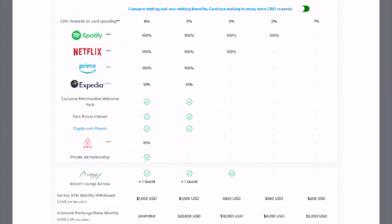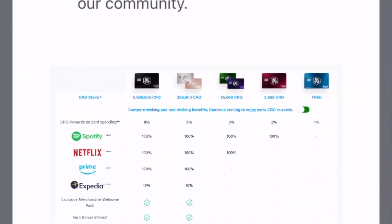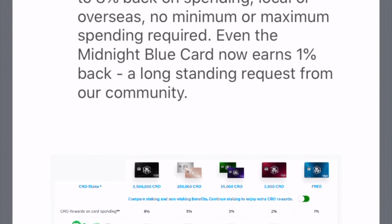So you get 5%, 100% of your Spotify, 100% of your Netflix covered, Amazon Prime, Expedia. So even cash back on Airbnb, which is pretty cool. So this is probably more amicable as like 25,000 CRO and 2,500 CRO. Those are pretty good. So you can also get like 2,500 staked, and those are pretty good rates too. You get 2% cash back, you get Spotify for free. I don't really know who uses Spotify, but if you do, hey, it's free. So you can't beat it. I mean, 2,500 CRO right now, it's probably going to cost you like 200 bucks or 300 bucks. It's really not that bad.